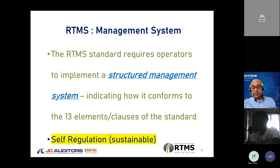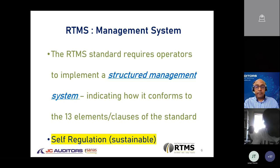RTMS is a system that requires self-regulation because it needs to be sustainable. So I know people get hung up about audits and about certificates, and that's understandable. But I really would like to suggest that we think a bit more broadly about RTMS, because if you look at the road networks currently, the number of crashes, the number of unsafe vehicles out there, we know that law enforcement and government cannot mitigate these increasing risks. So it really is about good corporate governance.